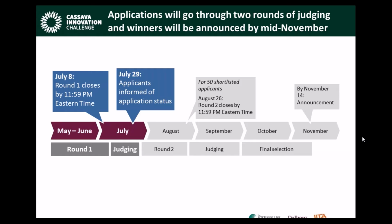We'll then have a judging process with a number of judges, both from Dulberg and IITA, as well as from a range of external organizations who will be reviewing applications. We'll share information on the status of your application by July 29th, at the end of July, and if you're invited to the closed application, meaning you're shortlisted, you'll be asked to submit a more detailed application form explaining your solution by the end of August. After that, we'll review the finalist applications and announce the winners by November 14th.